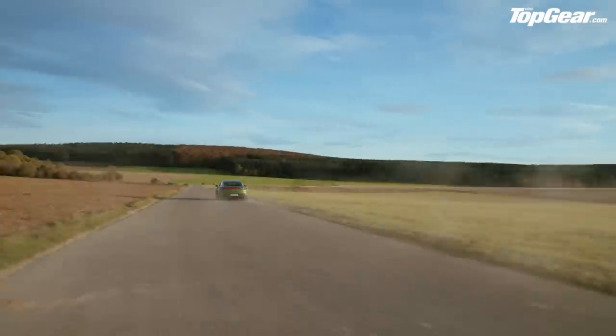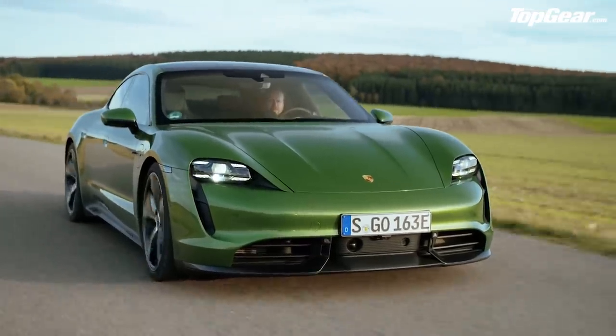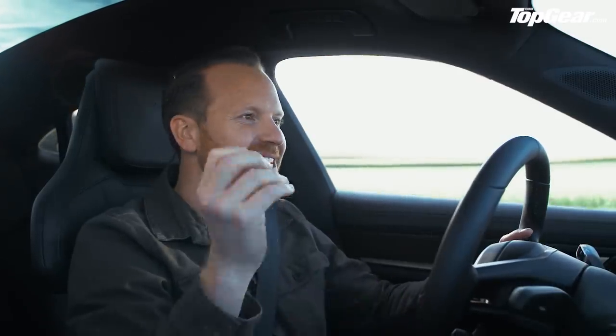And the body control on this car, well, it's just witchcraft really. Admittedly, Porsche has thrown pretty much every chassis aid it has at this car. So the lesser models that cost a bit less but don't get the PDCC active anti-roll bars and the four-wheel steering as standard might not be as clever, but I can only drive what's been put in front of me. And the way this thing goes around a corner is just magic.